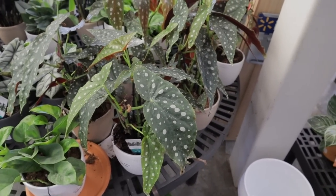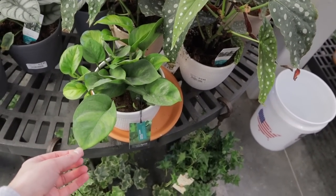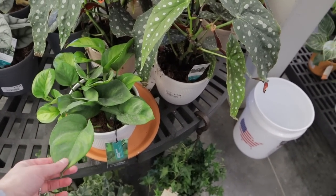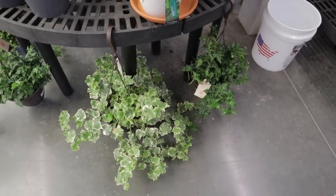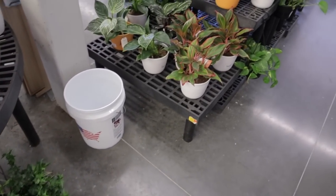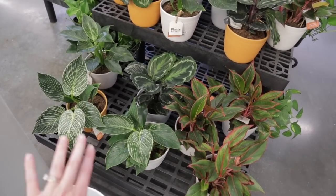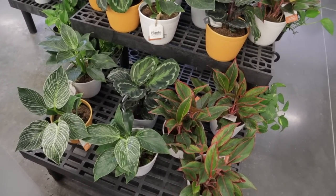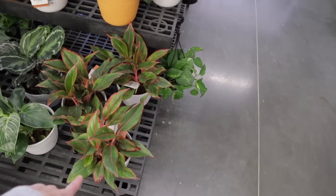But great, great plant. And they do have a global green pothos here. Mine is doing exceptionally well. They have lots of ivy down here. Big, beautiful ivy. Some philodendron birkins. Probably one of my easiest plants that I own as far as taking care of it, so easy.